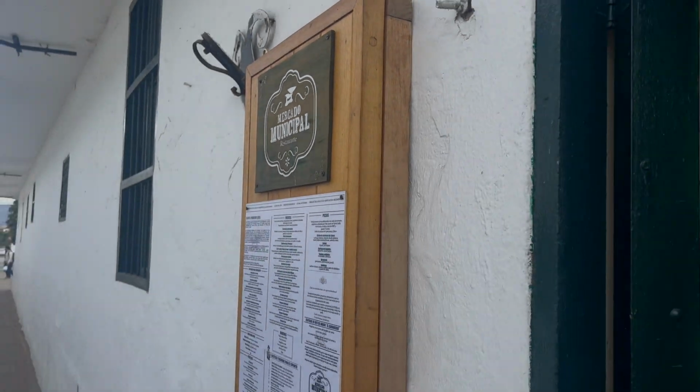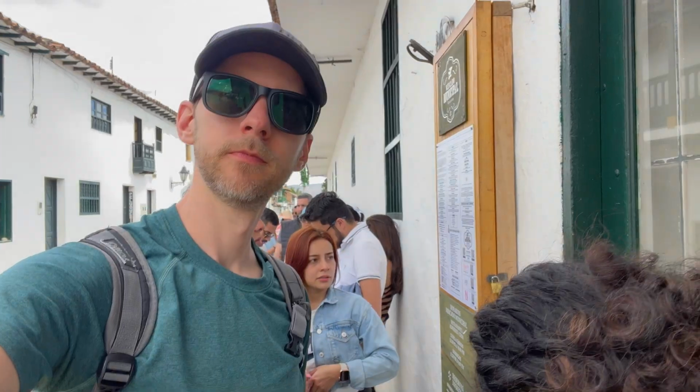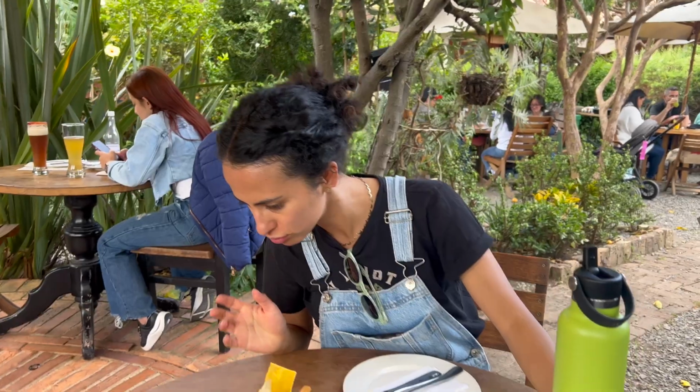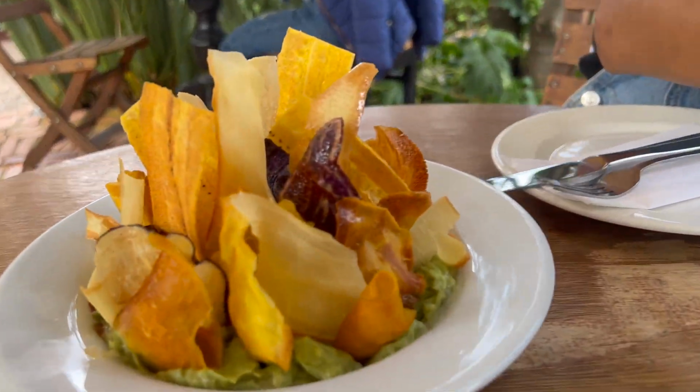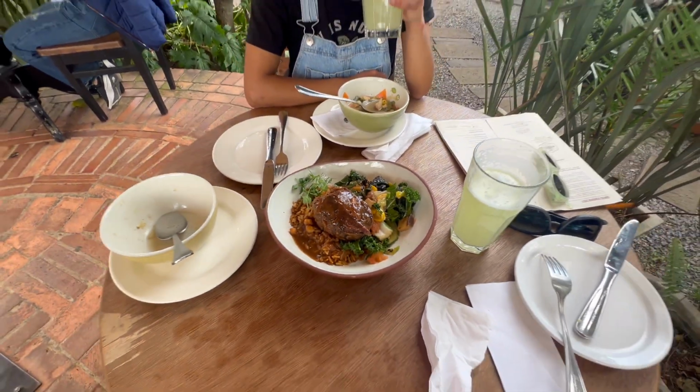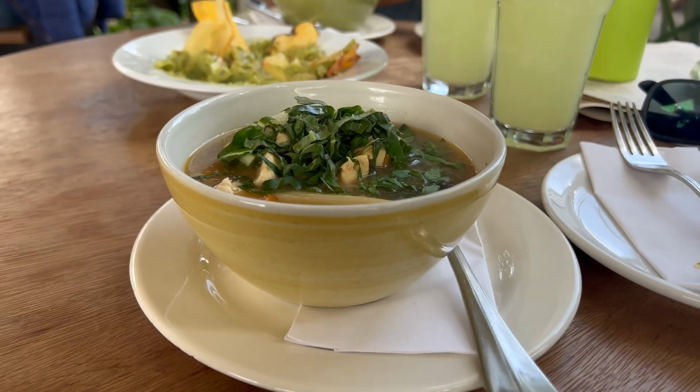For lunch, we ate at Mercado Municipal, a very popular restaurant in town that had been recommended to us. Although the space was peaceful and the portions were large and the food's presentation was immaculate, we did think the food was lacking in flavor, and it was a bit on the expensive side as well.